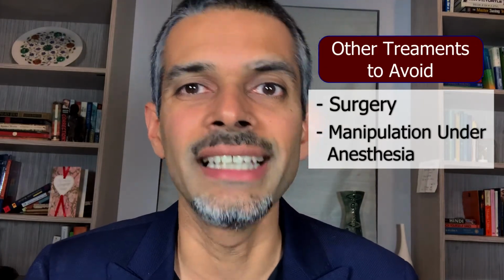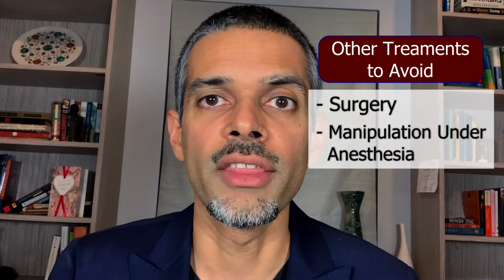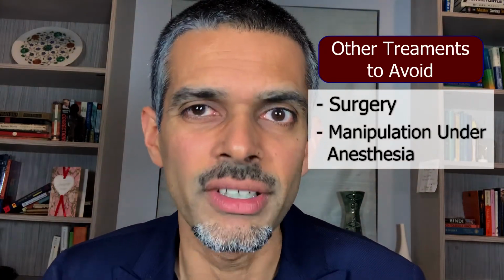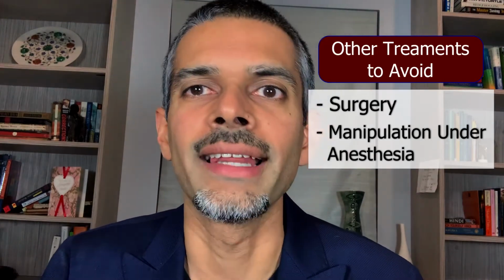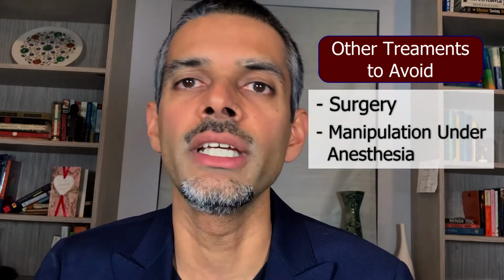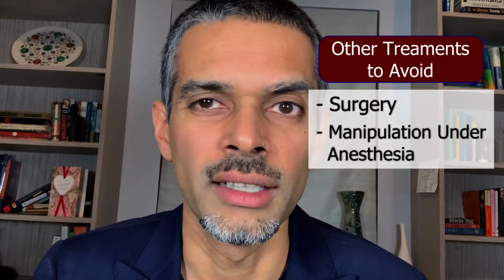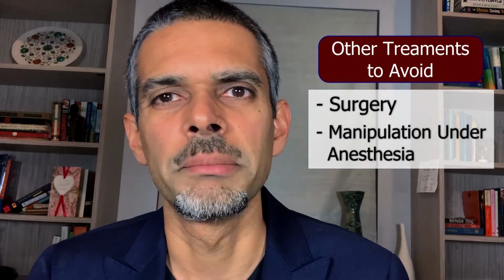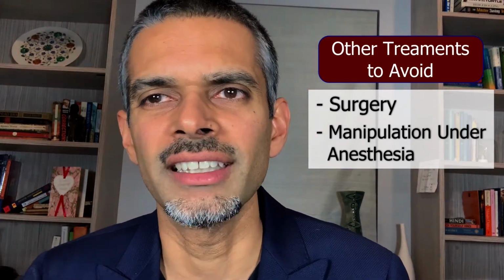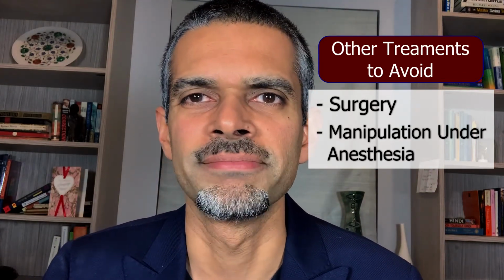The risk here is that because you are knocked out and not able to give any feedback, if the range of motion you're put under is too aggressive and pushes it too far, you may actually damage other soft tissue areas, including the labrum, the rotator cuff tendons, and ligaments as well. I think there are better options besides these two, which have limited evidence of efficacy and may have some additional risks that are not really worth it.